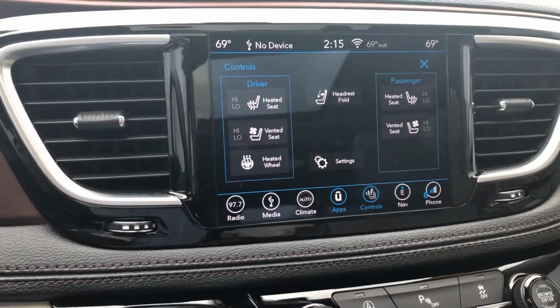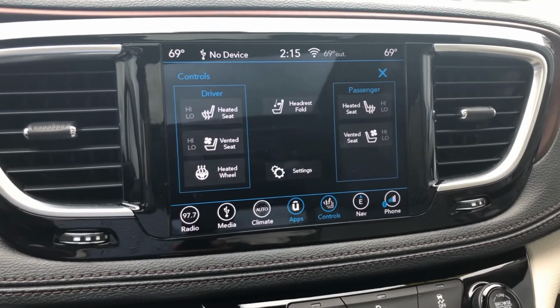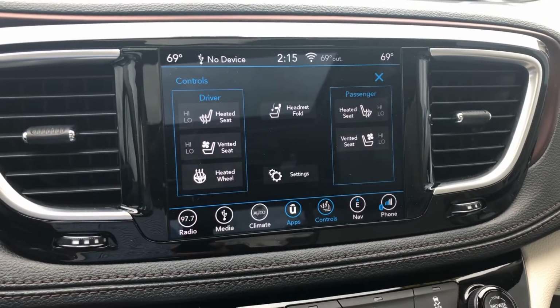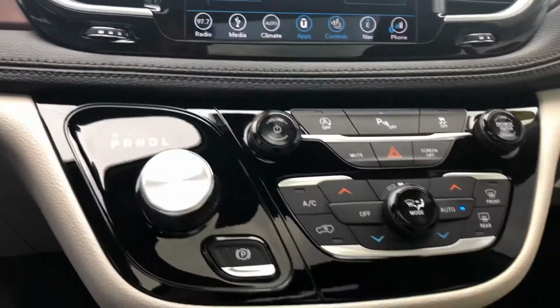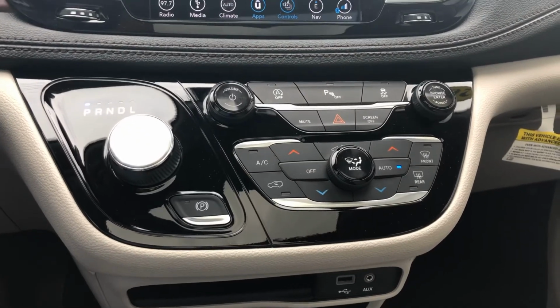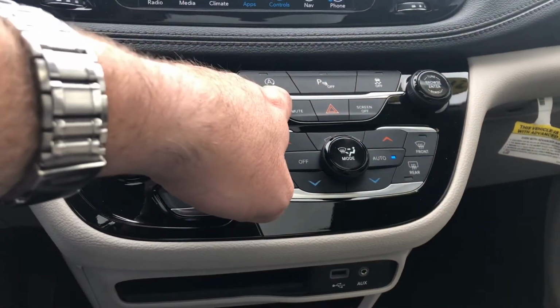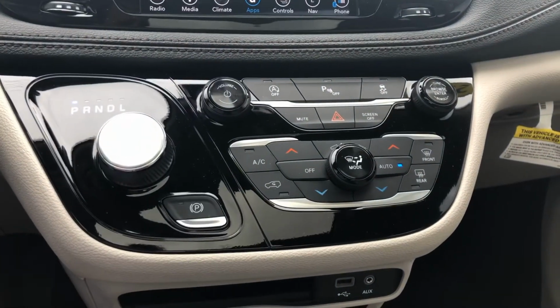Now this van does have the heated and cooled seats, heated steering wheel, fold flat third row headrests, and passenger heated and cooled seats. As you see here down below, you do have the power, basically your auto shut off, parking sensors, as well as your traction control button.